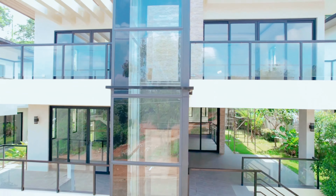This dining area opens up sa napakaganda niyong lanay. Perfect for entertaining or simply ma-enjoy niyo yung hangin with your family.